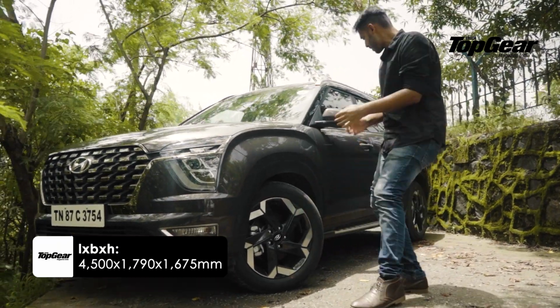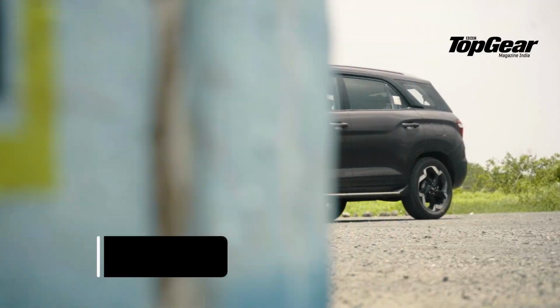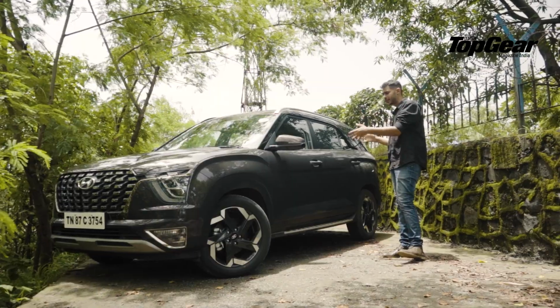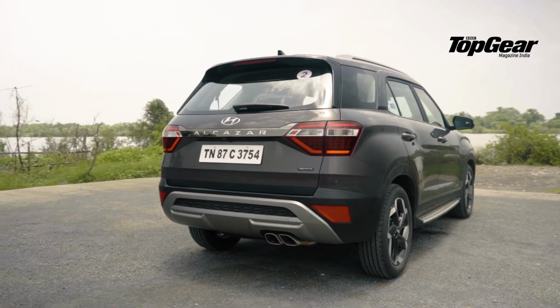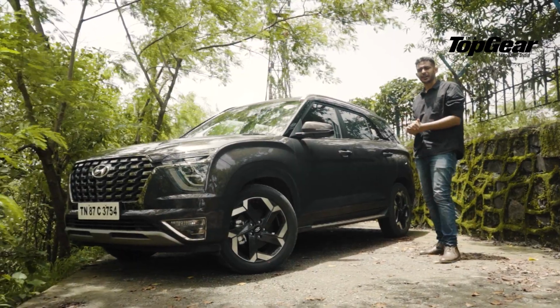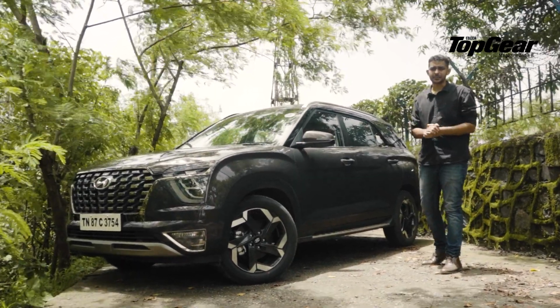Now the wheelbase is longer. It's 150 mm more than the Creta's, and of course it opens up a lot of space on the inside, but I'm not sure if the overall design looks very proportionate. Or maybe it is because we are used to seeing the Creta and are now accustomed to its design.